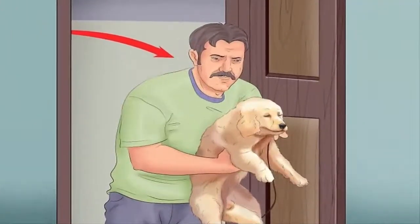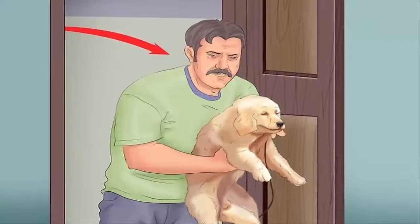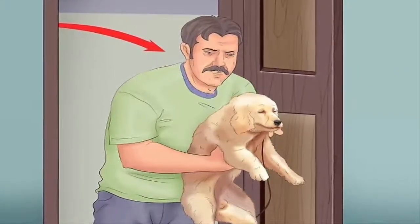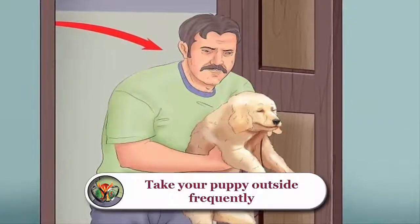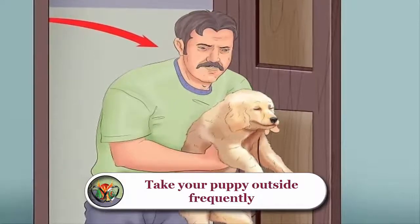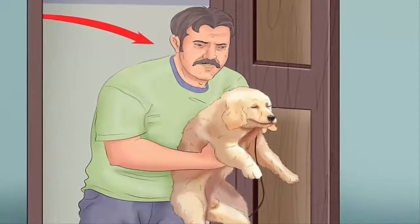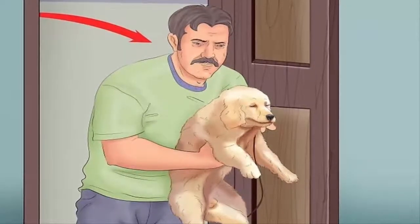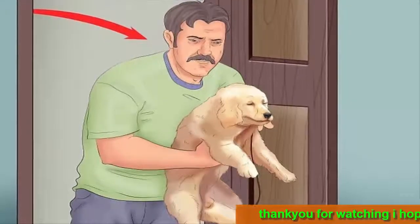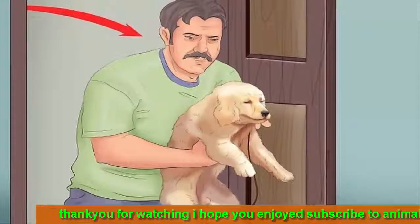Take your puppy outside frequently. A young puppy, 8 weeks, needs to be given the opportunity to go outside every 20 minutes, if you are to increase the chances of her peeing outside rather than inside. Older puppies also need to relieve themselves frequently, as they can't physically hold their bladder for more than an hour or two. To avoid accidents, scoop up your puppy and take her outside once an hour like clockwork. This way your puppy will learn to associate going outside with going to the bathroom.